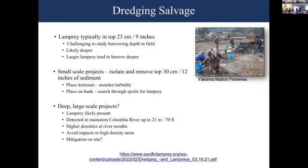If you can't do that, you can do sorting on the bank, going through by hand. That kind of works, but again we don't have good information on what survival looks like for that. Common sense says it's probably not the greatest, but it's better to put your stuff back in the stream. And deep or really big projects, we don't have the answers for that currently.